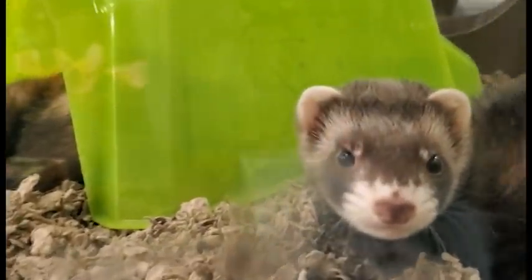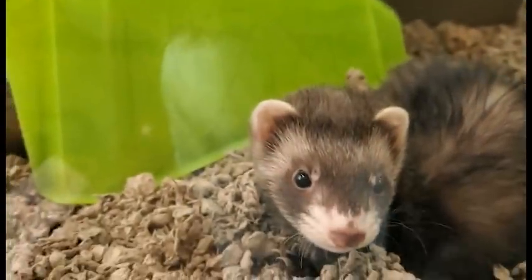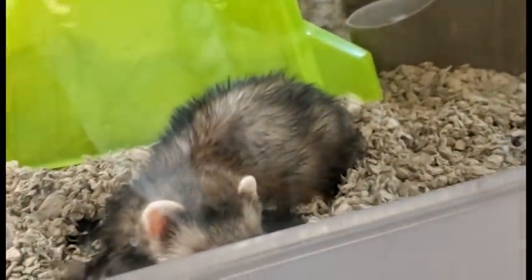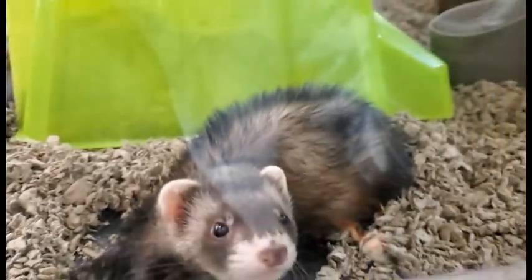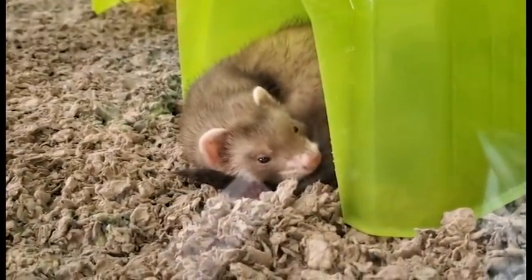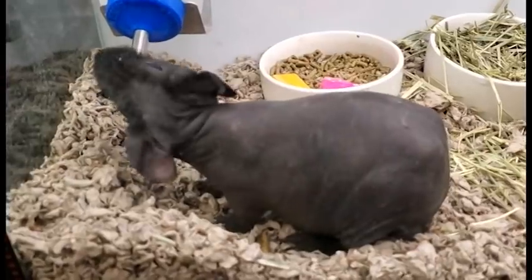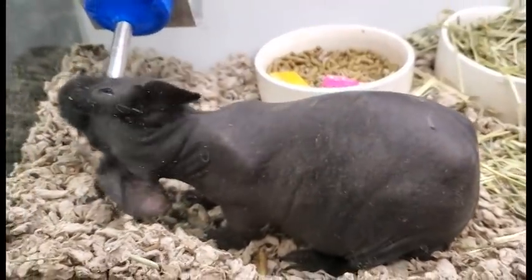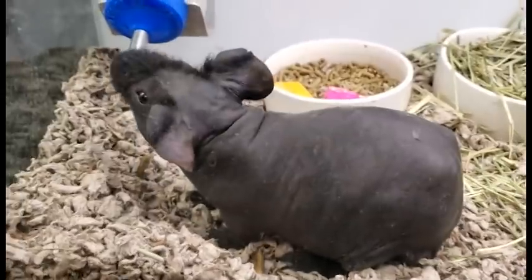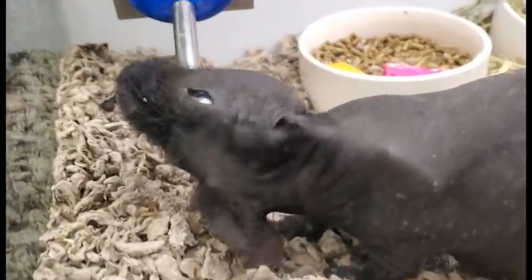Okay, we're at Petco and I'm making a friend. No, I'm not gonna bring him home. But he's so cute and he wants to play. Where are you hiding? Here you go. I know these guys are little troublemakers though. So no ferrets for us. Oh, they're so cute though. Oh, they got the skinny pigs. I love the skinny pigs. I think I want one, but I'm gonna be good. Not gonna get one yet.